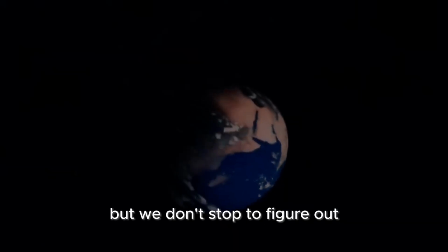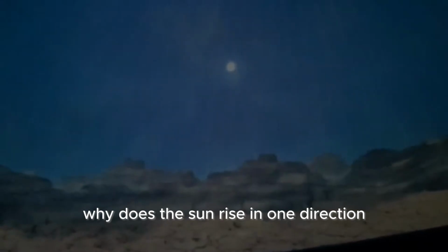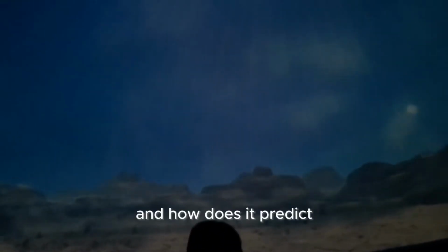This time, we see things, but we don't stop to figure out why the sun rises in one direction and sets in another. And how does it produce?